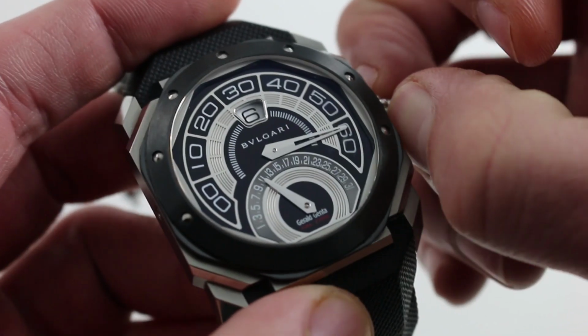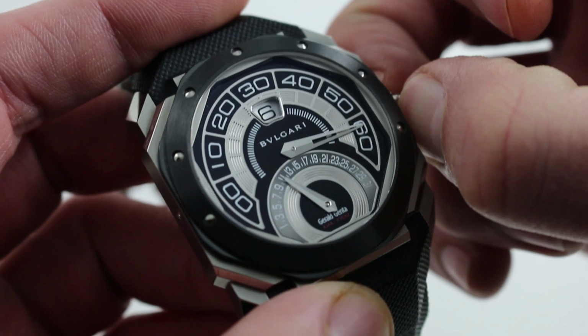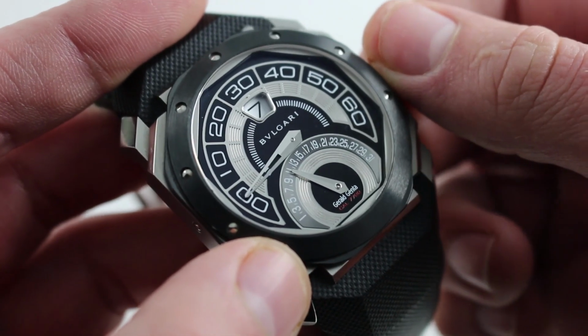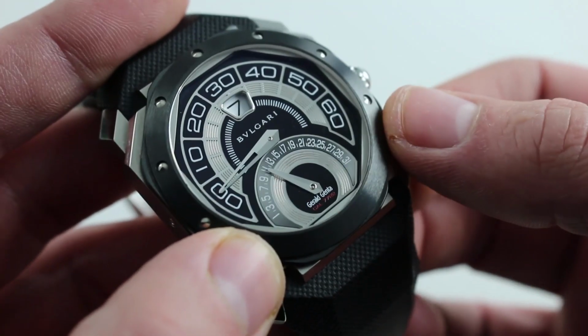Now, it's a bi-retrograde. Retrogrades and jump hours are something Gerald Genta began working with in the 80s and heavily patented during the 90s and the early to mid-2000s before it was absorbed. Now, you can see the watch has a retrograde minute scale, and that's fairly easy to explain. You can see it jumps back as the hour itself jumps. There's also a retrograding date scale, and yes, the watch has a quickset function.